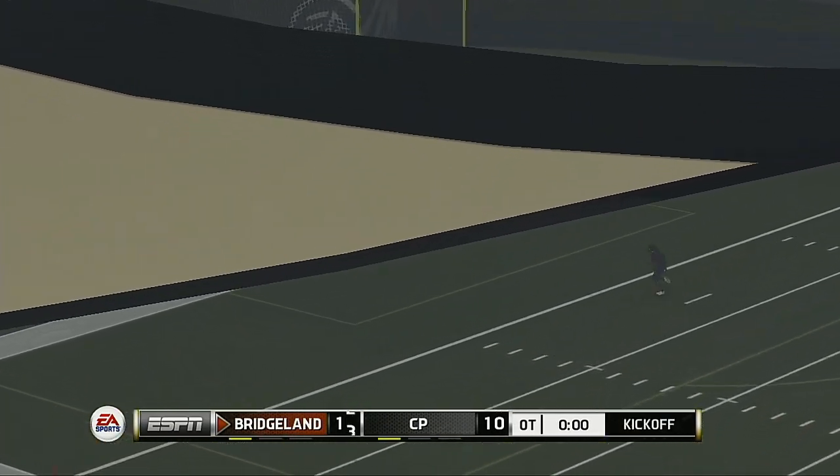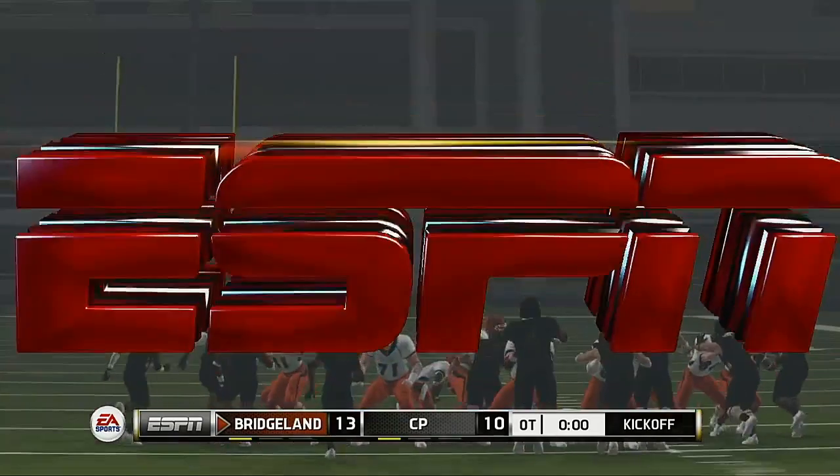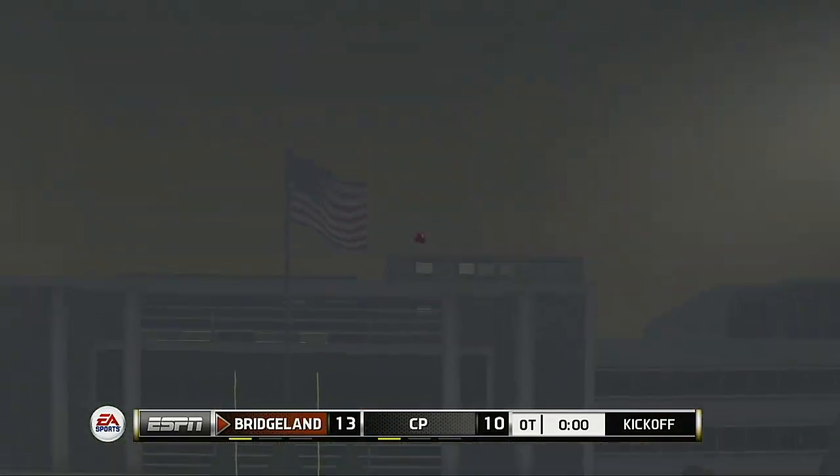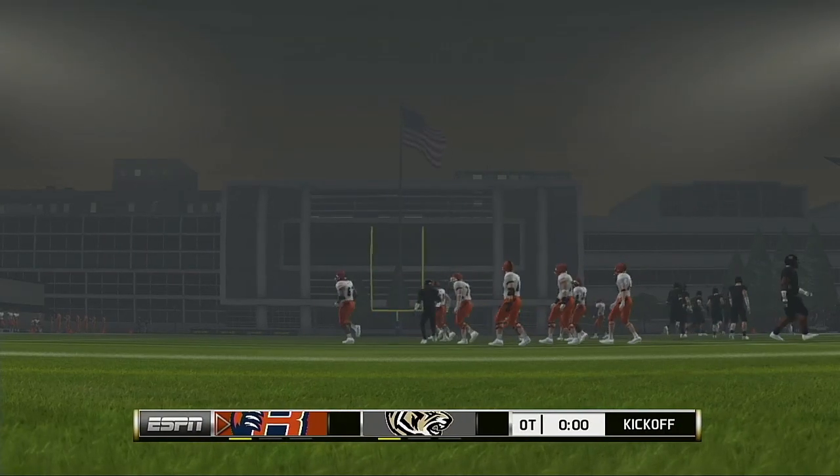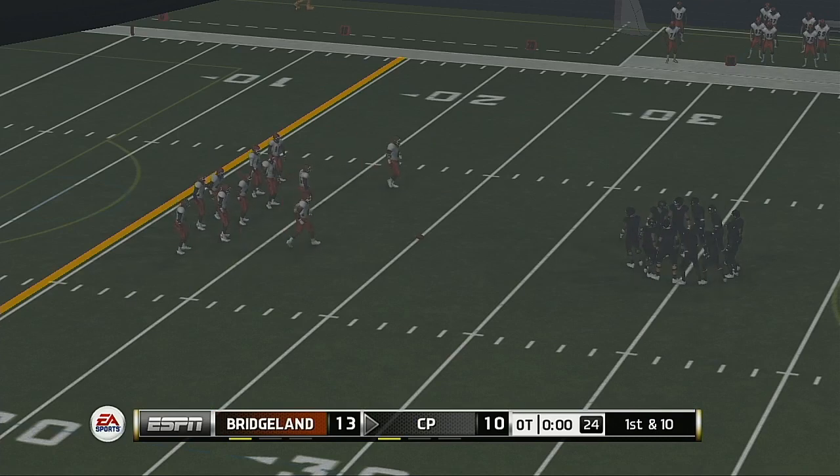He gets it up, and it's good. The kicker does his job, but now it's up to the defense. They're going to have to stand up and make a big stop. This is very nerve-wracking for both teams because now anything can happen on this second series of overtime.